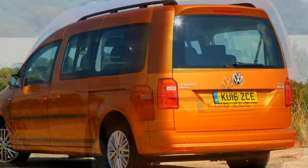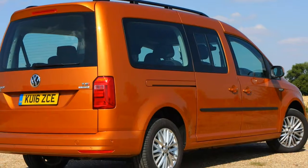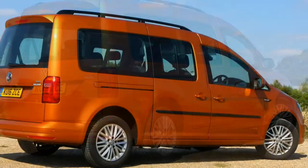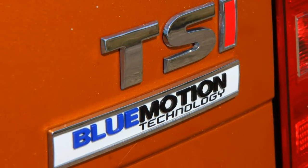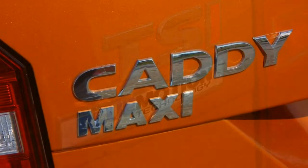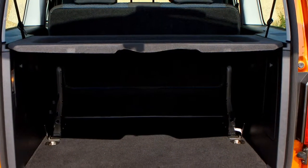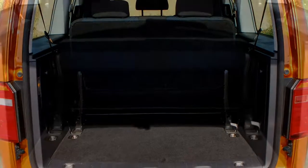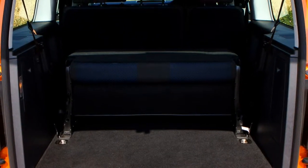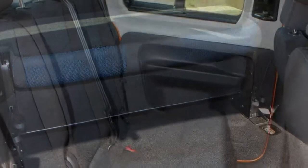Massive boot, a lot of storage. Even with every seat occupied, the Caddy Maxi Life still gives a huge boot. Because the Caddy is classed as a commercial vehicle rather than a car, VW doesn't issue an official volume, but we're pretty sure this Caddy will swallow a week's worth of luggage for a family of 7, including a baby's buggy. There are roof rails as standard too, and the boot lip is incredibly low, making loading easy.